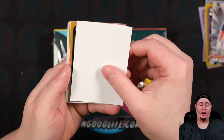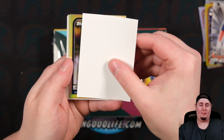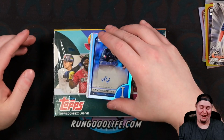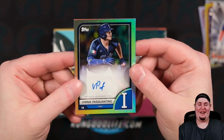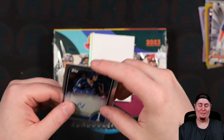Should get one auto. We should be coming up on it. I think it's right there. I see a V and I see a 1. If this is not Vladimir Guerrero Jr. You sure about that? It's not. It's Vinny Pasquantino. Oh my gosh. I got trolled by Topps. Vinny Pasquantino. Some things never change.